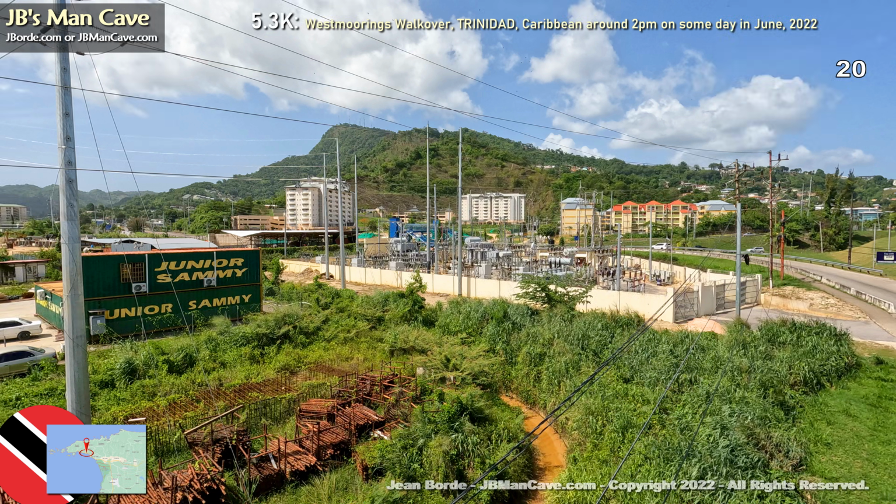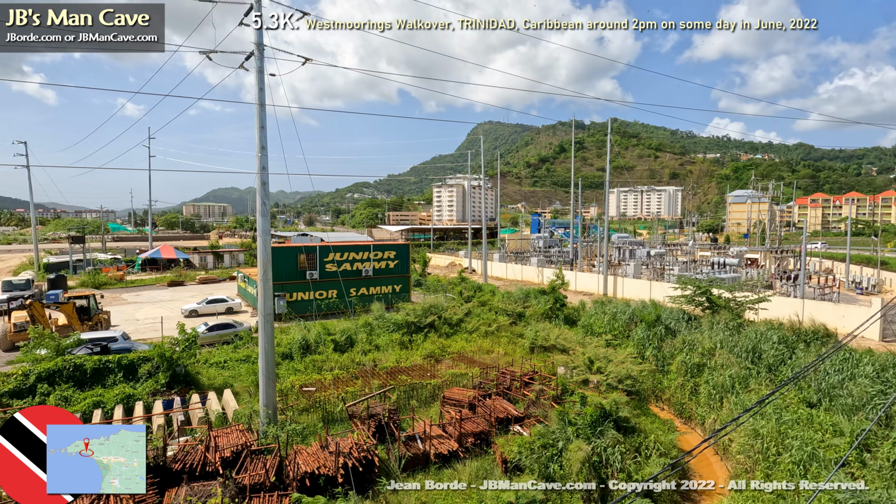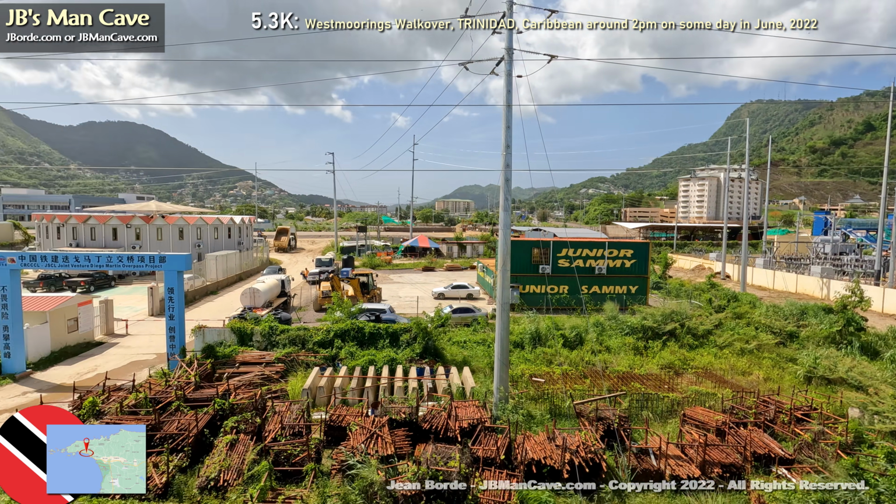On this side, this is Diego Martin and a bit of Powder Magazine. And those are some fancy apartments that the government initially built up and then sold privately. That's Powder Magazine. This on the left here is where they're doing the construction. They're supposed to be building an octopus or interconnecting highway interchange.